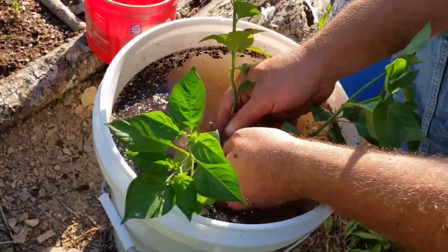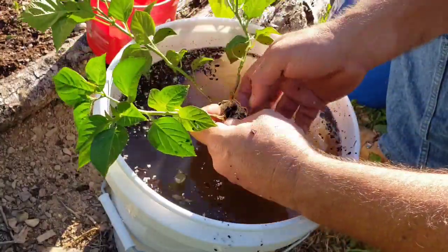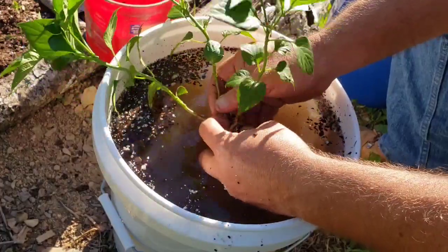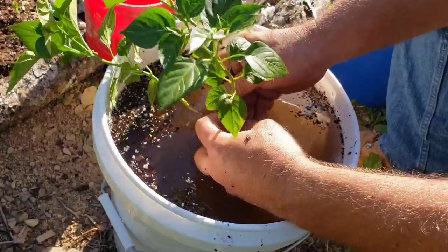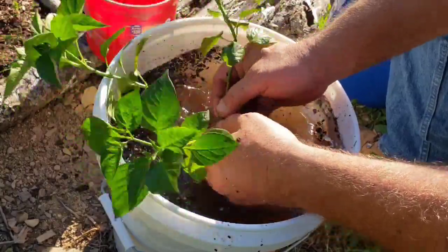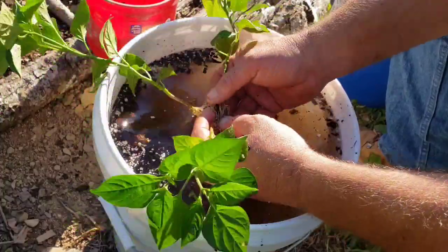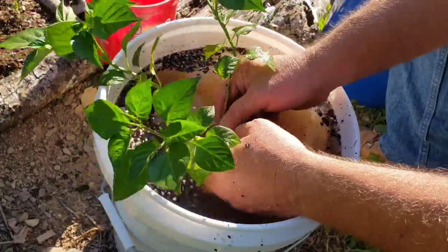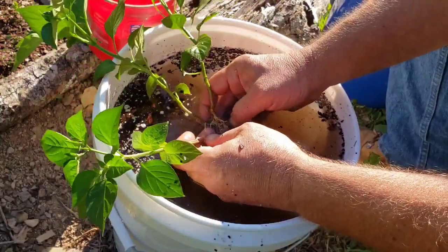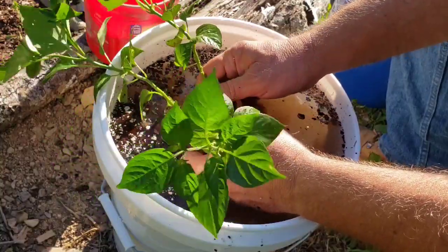Yeah. Oh, I'm doing murder. John, will it grow? I'm doing murder to these peppers. I know I should have separated them out like a smart man. Like a smart gardener, I should say. I should have done that when I first got them. Dang it. You weren't at my place. Tell you what, John, if I can do this, it's gonna be a miracle. These are in here very tight.